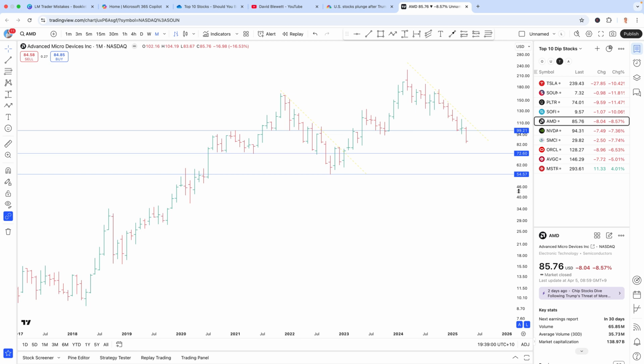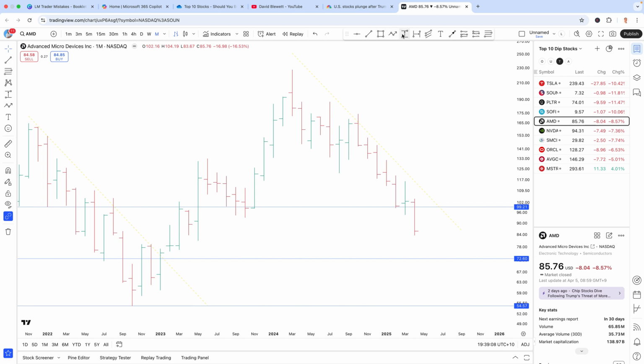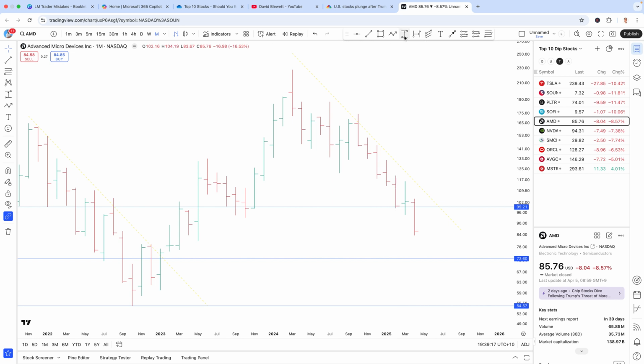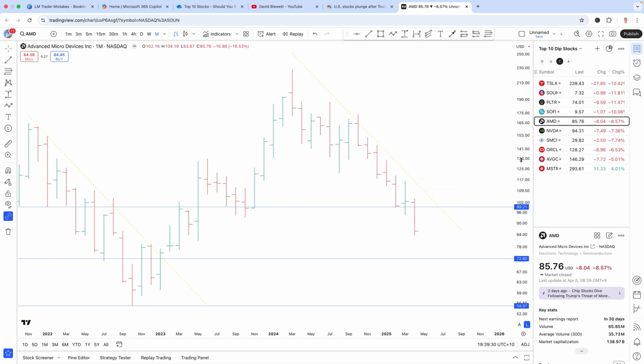Right now, it looks as if it's going to find support at 72, so watch this one closely because there is an upside potential for this one. From the current close, upside potential of 164%, but the high probability is going to fall into that low of $72. So the potential there, if it reverses and breaks the trend line back up to the all-time high, is around 211%.